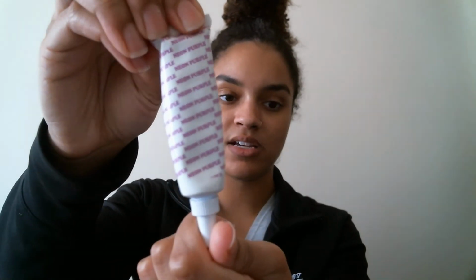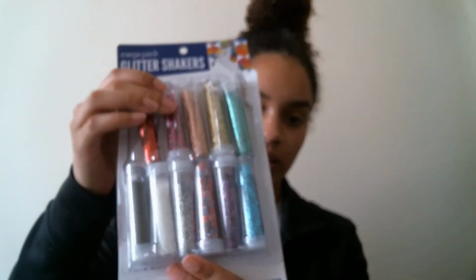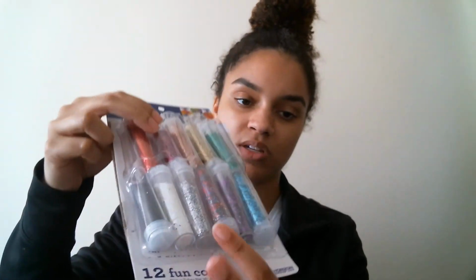I also have some baby oil. I have a lavender scent one. It does not matter about the scent at all. I also have some food coloring. I got neon purple just because purple is my favorite color. I also have little stars to put in there. And then I have different glitter, which I haven't chosen which one I'm going to use yet.